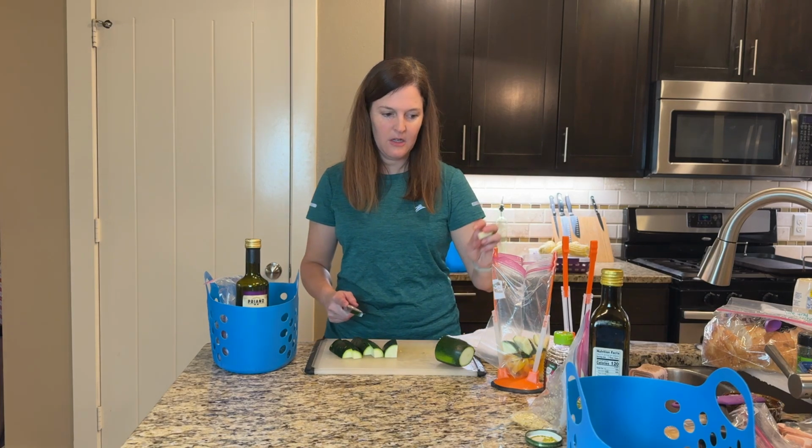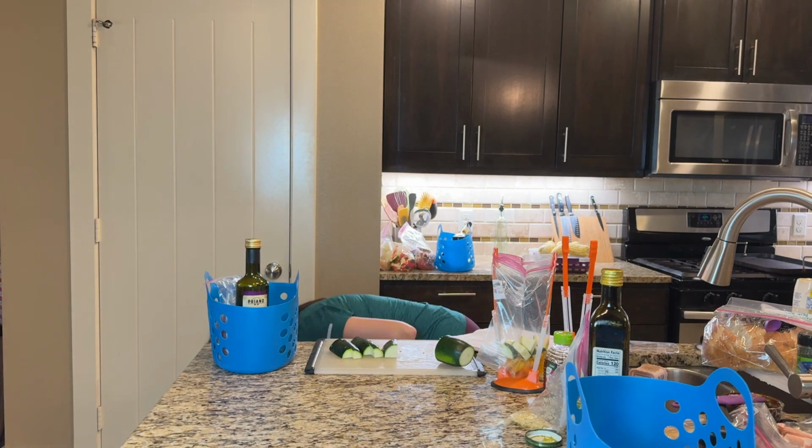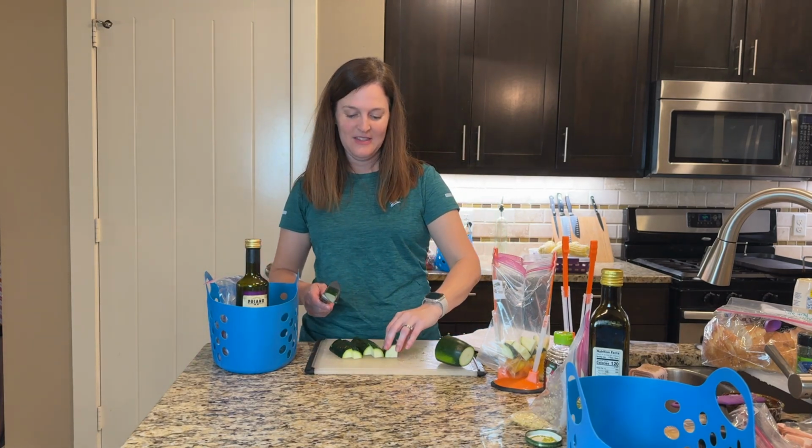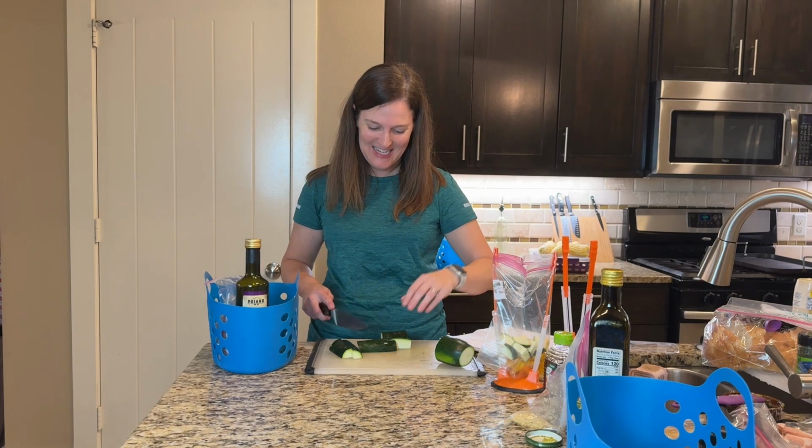Oh, there goes the zucchini. Hold on. And my dog is roaming around. She might come in and try it, although I don't know that she's really gonna like zucchini.